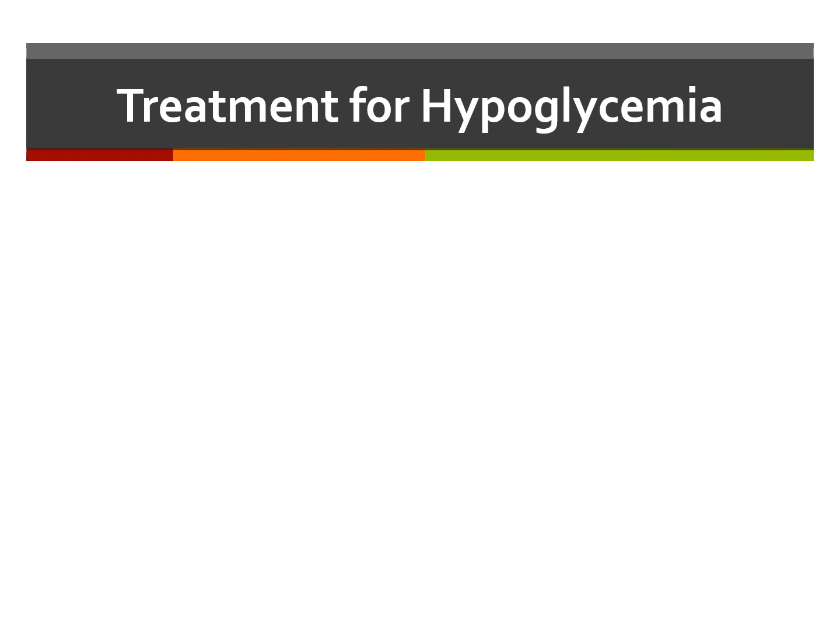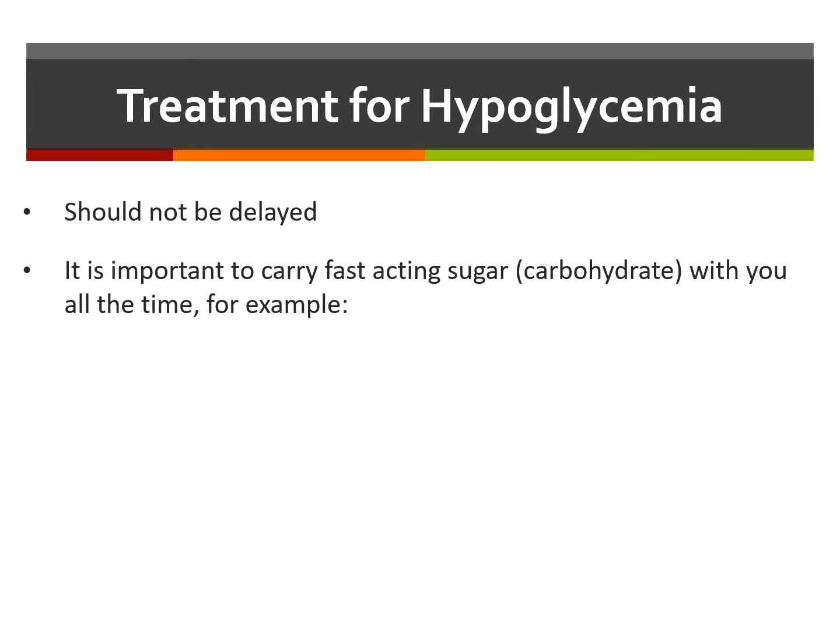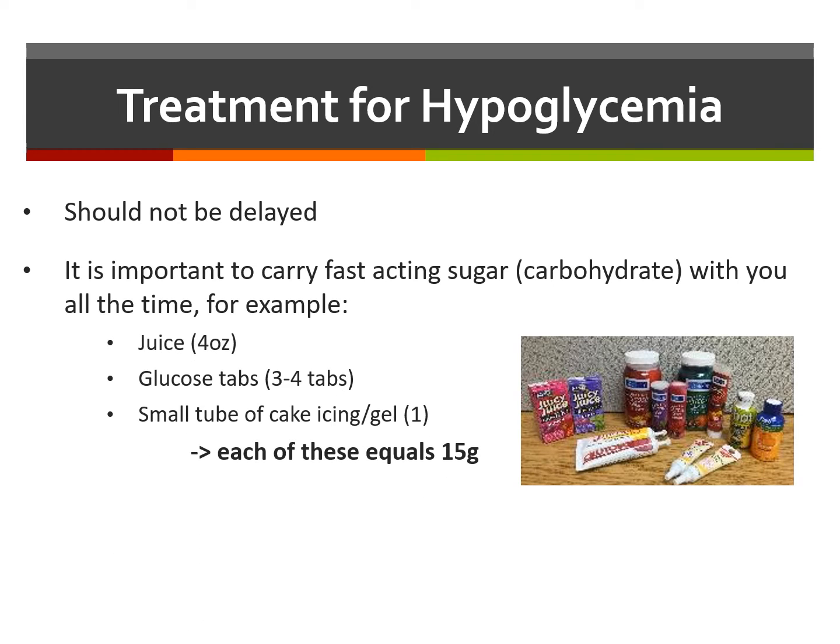Low blood sugar can come on fast, so it should be treated right away. A person with diabetes or the parent of a child with diabetes should always carry a source of fast-acting sugar with them at all times. Examples of easy-to-carry fast-acting sugars include a 4-ounce juice box, 3 to 4 glucose tablets, or a small tube of cake icing or gel. Any one of those items is equal to 15 grams of carbohydrate.